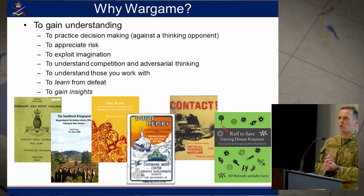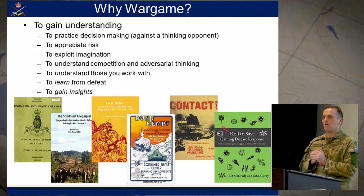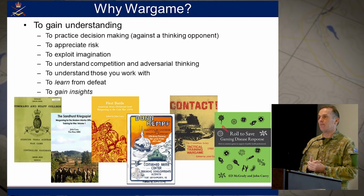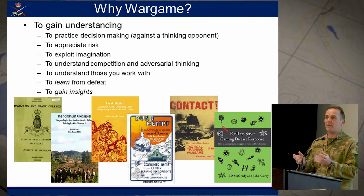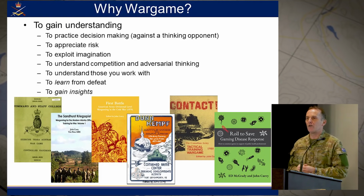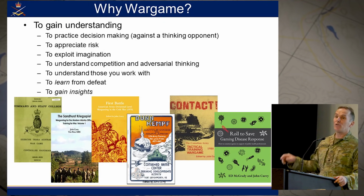So why should we be wargaming? We used to do this quite often back in the 80s. The reason why is up there on the slide. It's all about giving people the opportunity to practice decision making, but to do it in a way that is safe. So if they want to do some funky left flank attack, that a DS, if they were at the College of Knowledge, would turn around and say, no, that is not in accordance with doctrine, they can still do that using a war game, and you can then learn from doing it and determine whether that plan would work with modification, or no, that's really not a good idea. It enables you to appreciate risk.